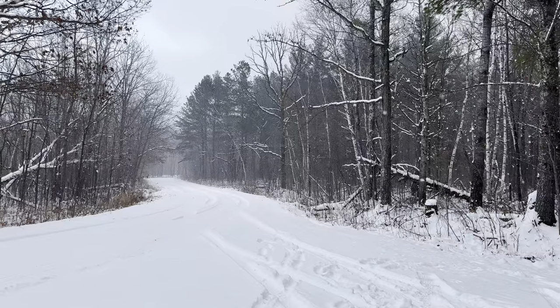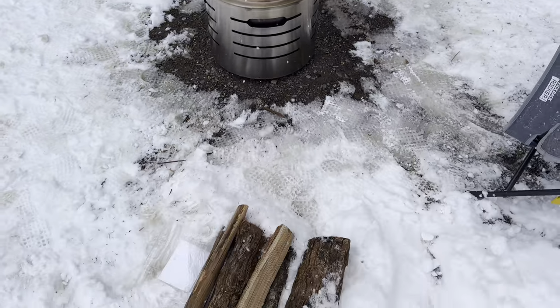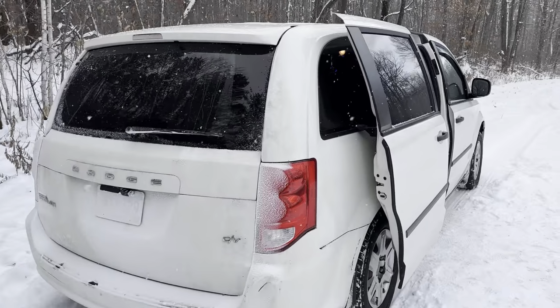Snow's really starting to come down now, guys. It looks beautiful. Hopefully we don't get stuck here. But just burning through this firewood here, enjoying myself out in the middle of the woods.